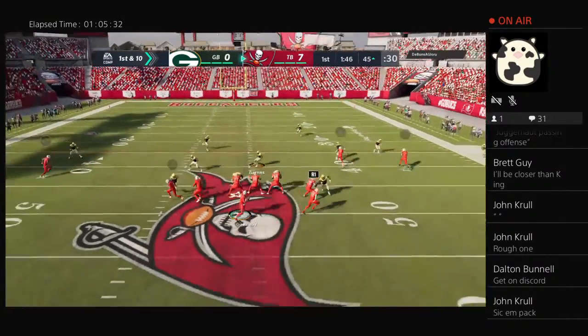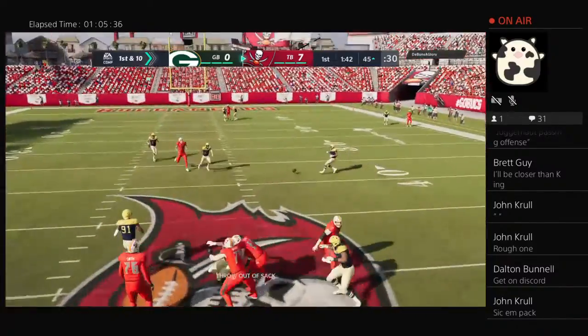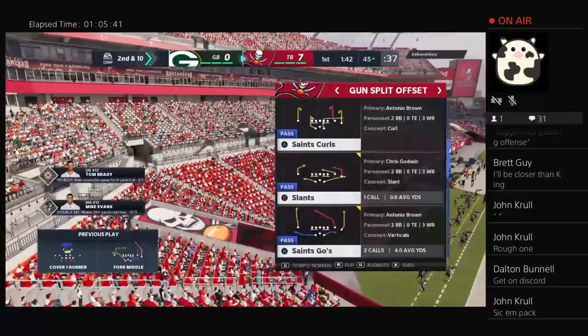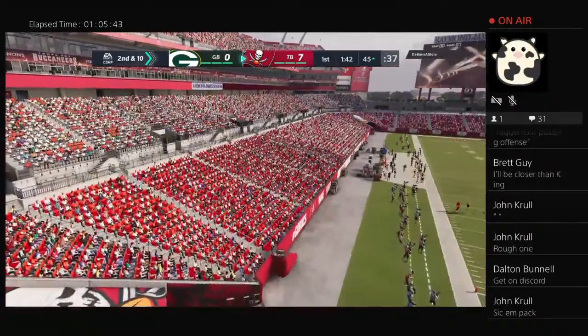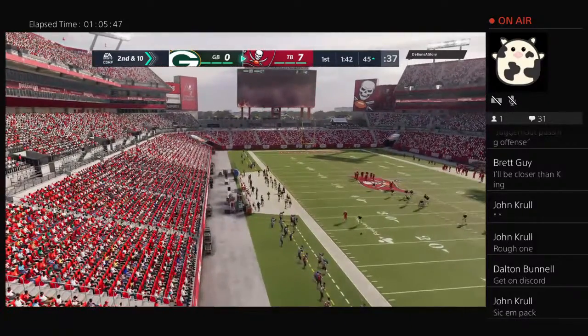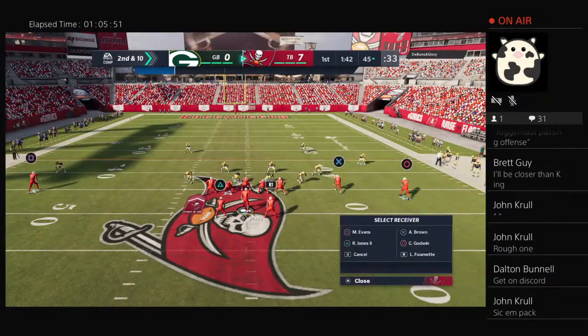On 1st and 10, here's Brady. Oh, hit as he throws there, incomplete. That was nice work there defensively to force incompletion. Now, even though this drive started in plus territory, they're still not in field goal range yet. So they can work towards another couple of stops and not allowing that turnover to hurt.